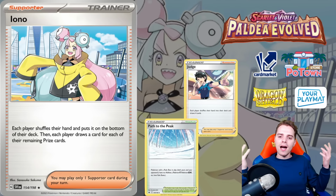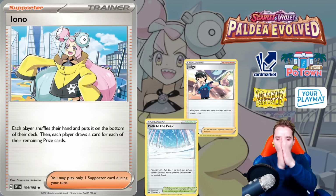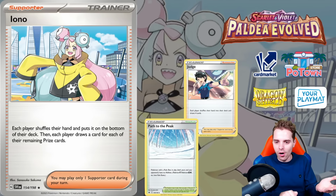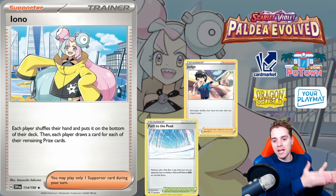much, let's imagine a world where Marnie and the old school classic N from Noble Victories did a fusion dash. Fusion, boom, you get Iono. What does it mean? Each player shuffles their hand and puts it on the bottom of the deck, just like a Marnie, but then you draw an amount of cards equal to your amount of remaining prize cards.